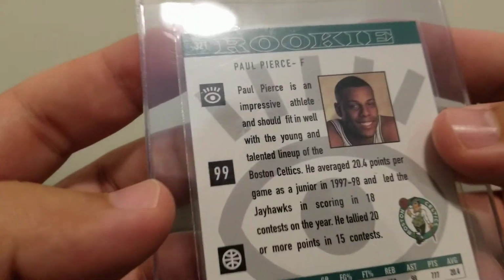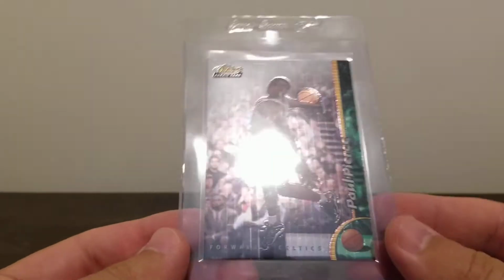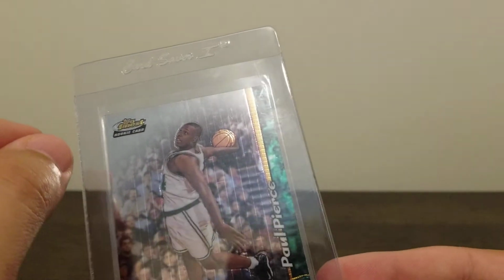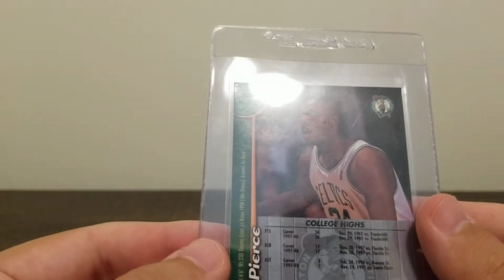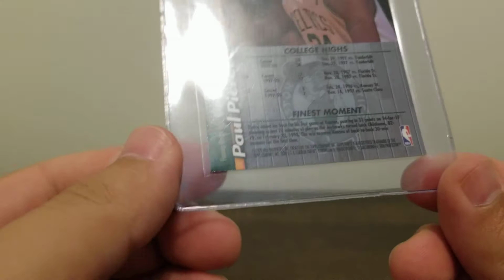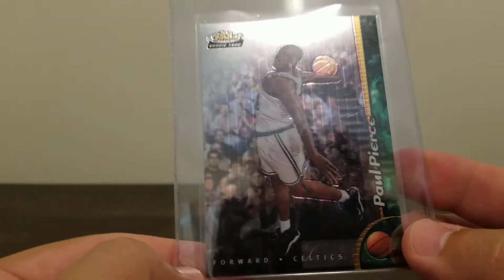Kind of a polarizing figure in the hobby. Not much love, but some love. I always liked him as a player. So there's the rookie watch, and the last card, I actually said this in the last video, is that I keep buying these for really cheap, and they have the protective cover on. I just peel it, and they're in great shape. So I'm looking for this to be in an 8.5 to 9 range, mainly because of that right there, the little edge, little corner damage. The bottom corner looks pretty good, and yeah, the edges are just a little janked up.